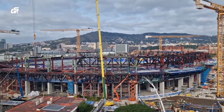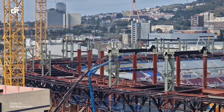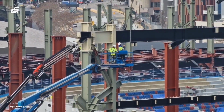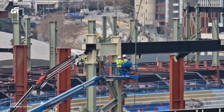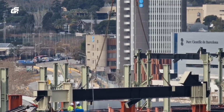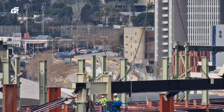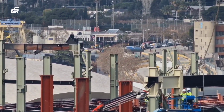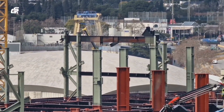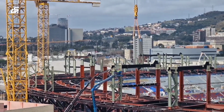Let's start with the south goal area. Right now, there's a huge beam still hanging from the crane, and workers are busy tightening bolts to secure it. If you look closely, you'll notice some bolts are already in place, while others are still being worked on. But here's the thing. Since yesterday, they've added 3 new super beams. One in the corner, one in the tribune area, and another in the south goal zone. That's a lot of progress in just one day.